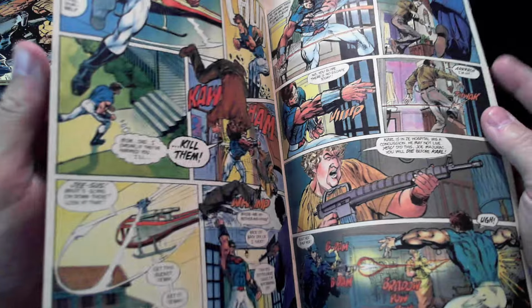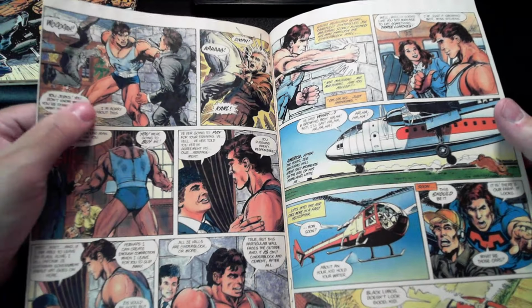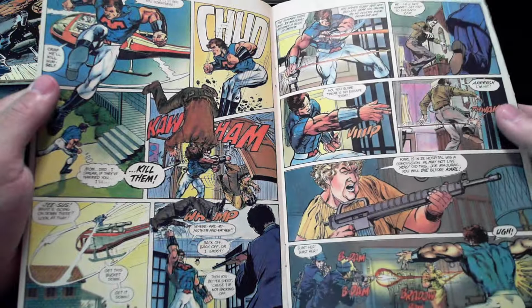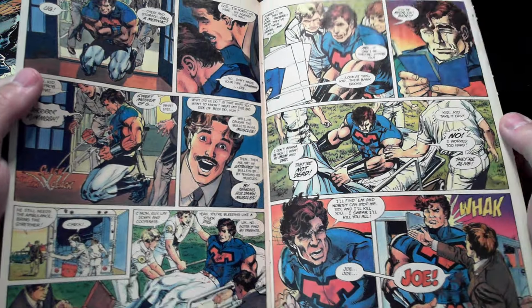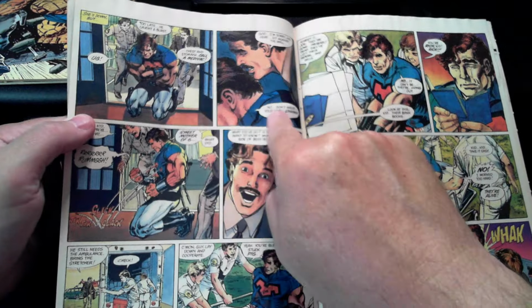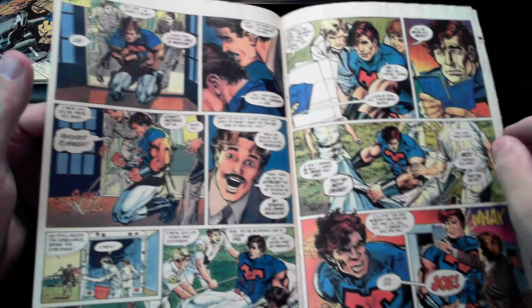So, my only hang-up is there's a lot of his backstory, and that's great. See, he can do stuff like that, like just land safely, jumping out of a helicopter. He gets shot in the gut. He just uses muscles to pop it out.